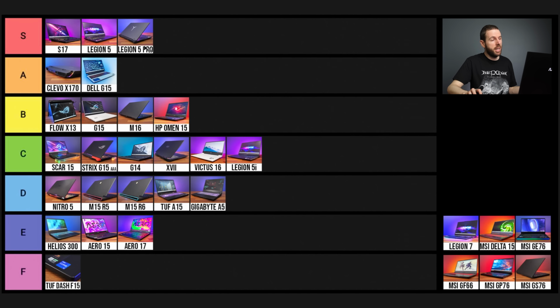But unlike the M16, this has a mux switch, so you can get that performance boost by swapping to the discrete graphics, and you still get G-Sync. Unfortunately, it does have x16 memory like the Legion 5, but as I've already said, I'm not going to let that affect these ratings. You can upgrade it. It sucks that you don't get optimal memory when you're paying this much money for a new gaming laptop, but at the same time, that's just 2021 for you.